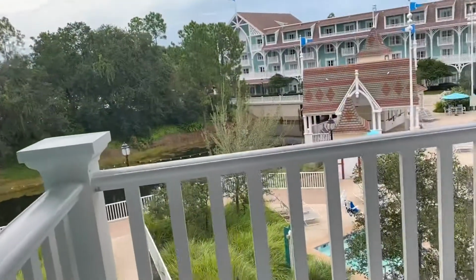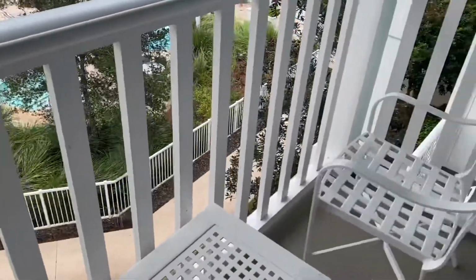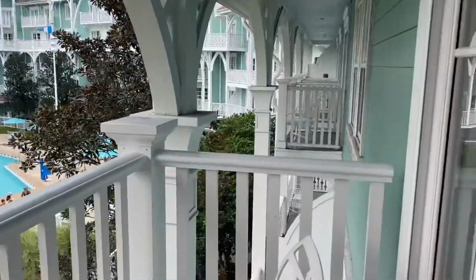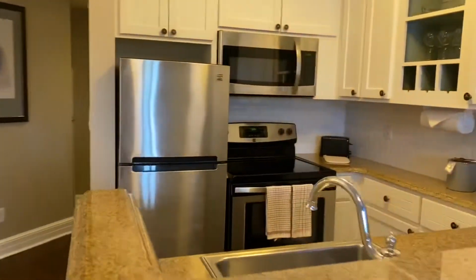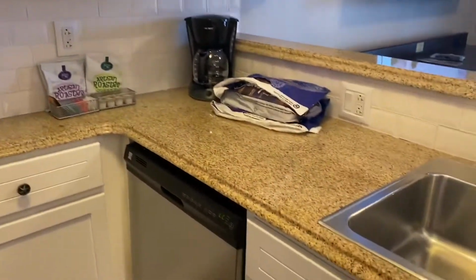There we go. So you can walk out on the balcony, two little chairs, and we are overlooking one of the quiet pools. Coming back in, you'll see from the living room area, we've also got a small kitchen. Right, this is really awesome. With a refrigerator, stove, oven, microwave, coffee maker, dishwasher.